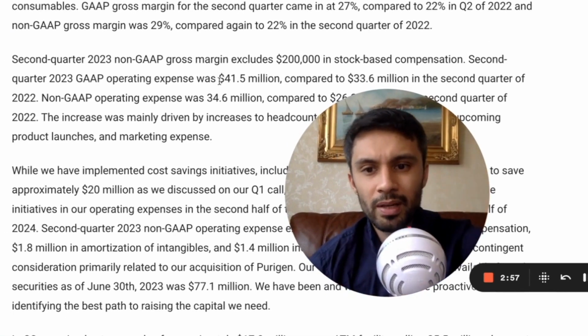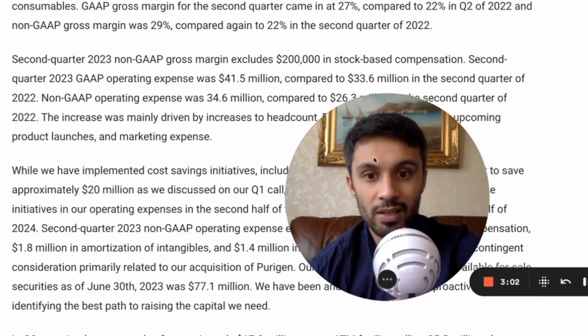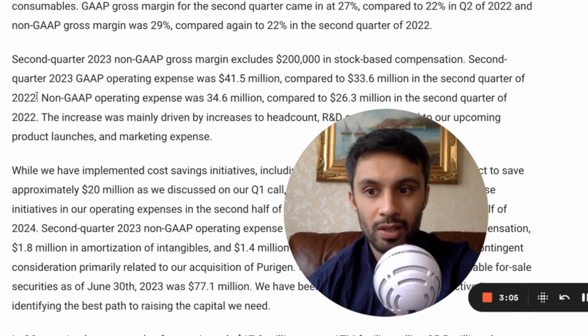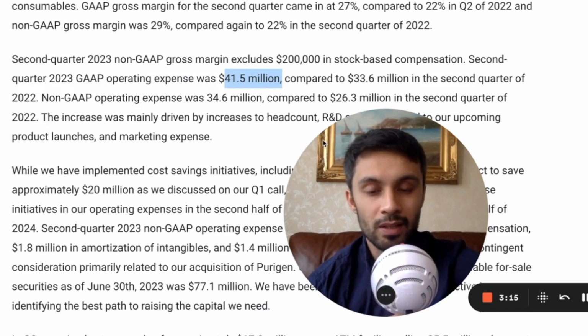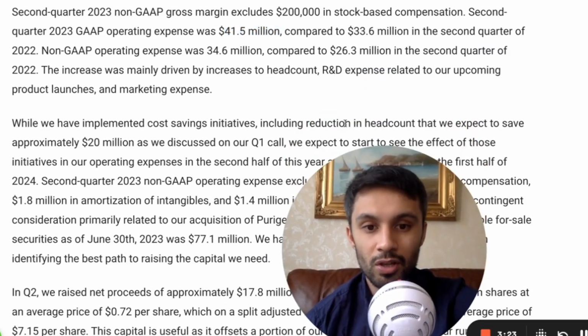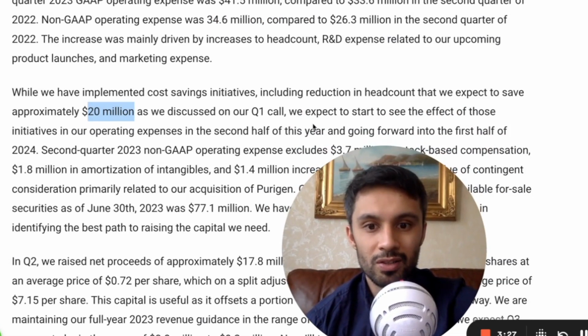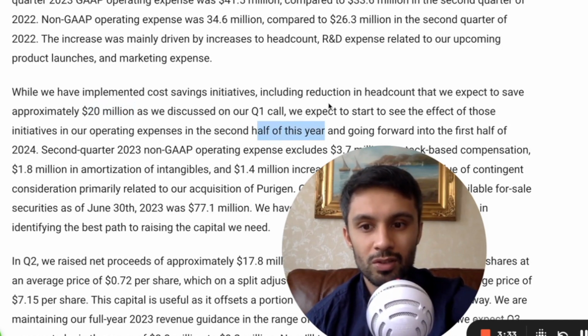And now the problem is, even though flow cell usage has climbed just by a little bit, we're starting to see the expenses continually climb. So we can see here, the second quarter of 2022, a year ago, it was $33.6 million. Right now, we're burning $41.5 million, nearly $42 million per quarter. They said they're going to have cost-cutting measures in order to reduce their spending. They had a reduction in headcount, and they expect to save $20 million, but this is going to be seen over the next few quarters, the second half of this year, and going forward into 2024.